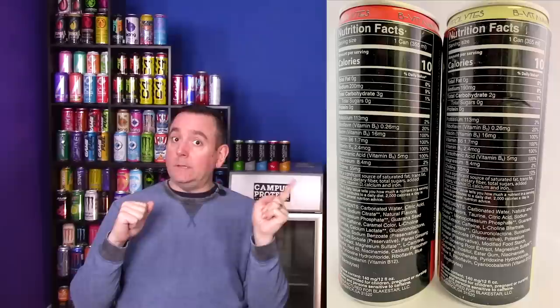So let's take a look at some of these ingredients to help you accomplish more. Their main go-tos when they're advertising are B vitamins, electrolytes, low calories, no sugar. And that's a big one right there. No sugar makes it a healthier option, and a lot of people like the healthier options in today's day and age. So let's take a look at the picture here.